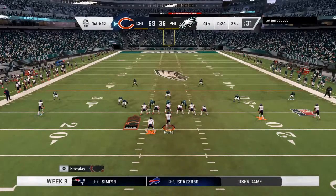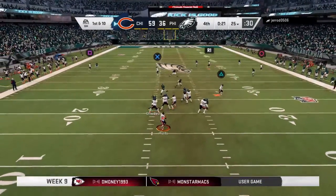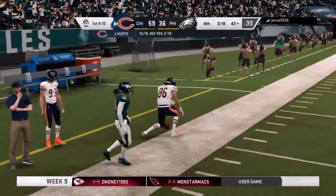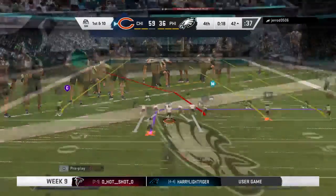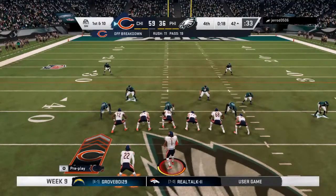And 3 timeouts remaining here defensively, but really not much reason to use them at this point as this one is all but over. If they use the timeouts here, it's strictly for show. We got a plane to catch. And he'll be out of bounds just shy of the 40. Give him 32 on the play. So the big play gets him across midfield now for 1st and 10.